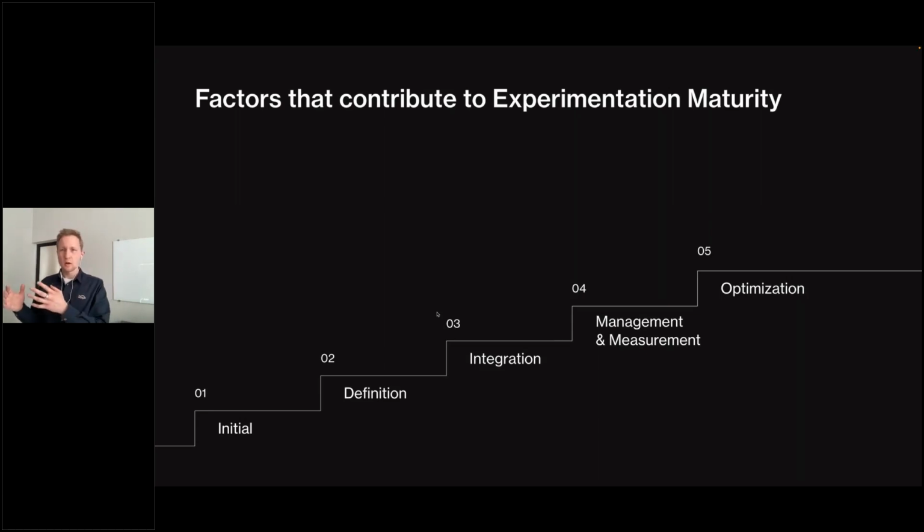And there's integration, where the experimentation process is also integrated across the tool landscape, for example, and more into the process as in general operations. And for management and measurement, where experimentation is actually already spread across the organization. And then the ultimate level, optimization, where it's not just about optimizing individual assets, but optimizing the process itself.